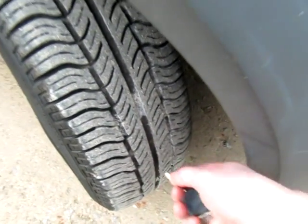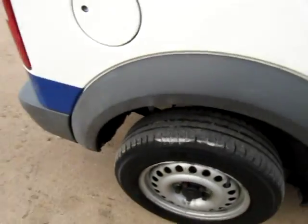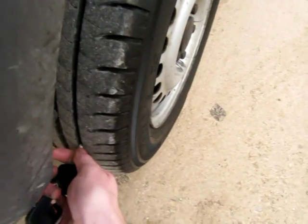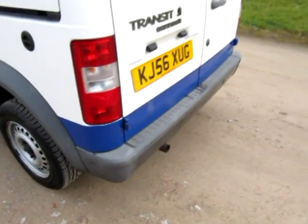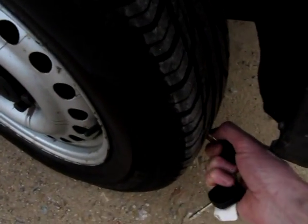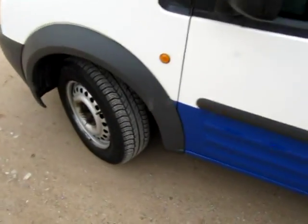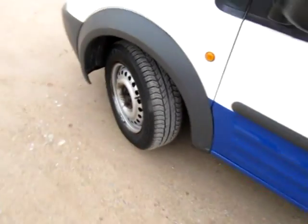This tyre has 4 or 5mm. The wing mirrors are fine. This rear offside tyre, a good 4 or 5mm on there. Nice to see the original bumper. It's faded, which shows it's not had a new one. This is practically a brand new tyre, yes. So that's not very old at all. And the near side front tyre, again 4 or 5mm on that.